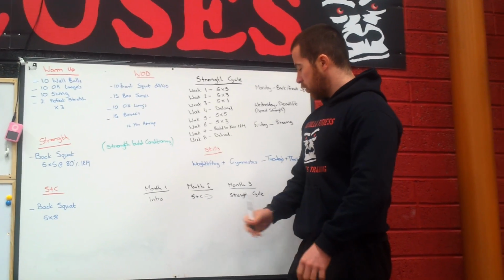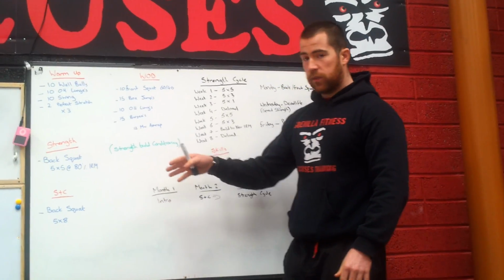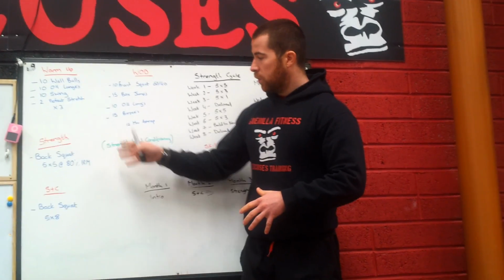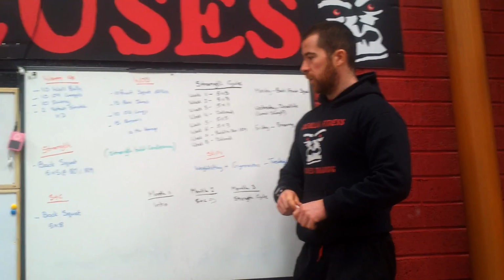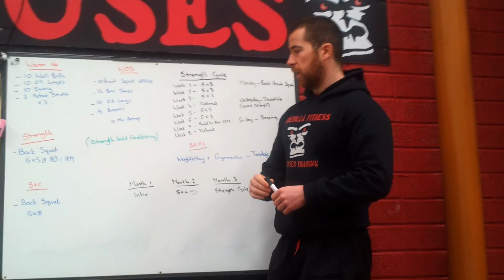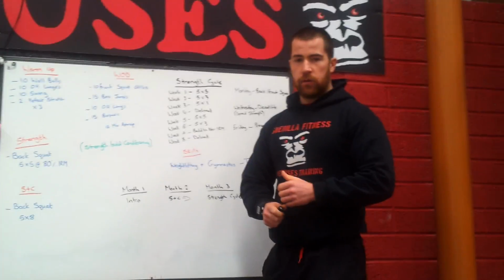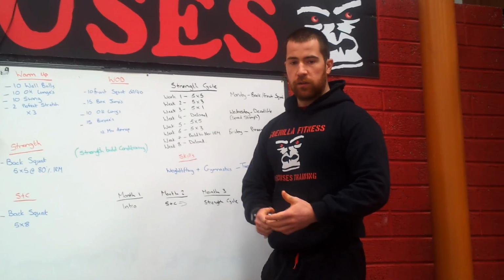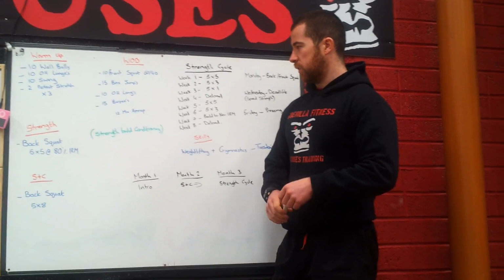And then 1-3, obviously, once you do get that confidence, and if you are lifting sufficient weight and we feel comfortable, we will then put you into the strength cycle and start pushing you a little bit harder to start moving heavier weight. As we know, if you can lift heavier weight, you'll get far better results out of it, and you'll start recruiting and manipulating energy systems differently.